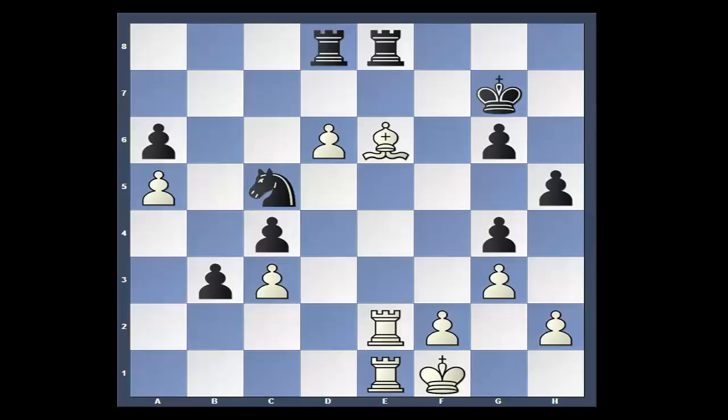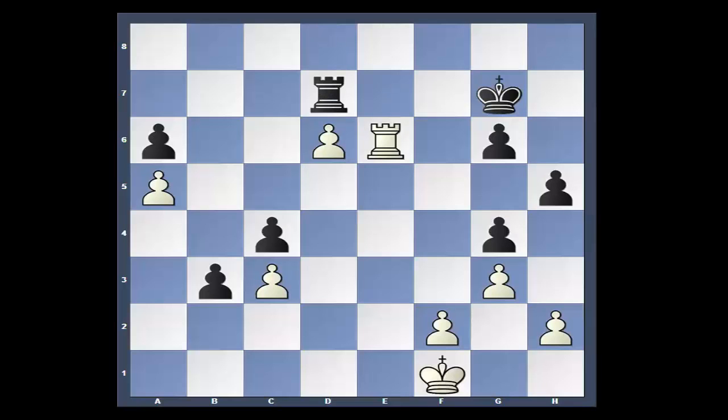d6. Rook takes, knight takes, rook takes, rook to d7. And right now, black has a huge advantage. And I'll tell you, I wouldn't want to be Dominguez right now. What else can he do?